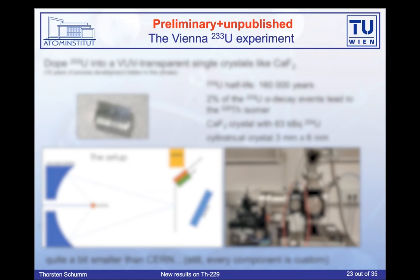We grow this here in-house. It's a single crystal, so perfect crystalline order of calcium fluoride. And every now and then a calcium ion is replaced by a thorium ion. That's called doping. That's something we do here. I think we're the only group in Europe that's doping radioactive materials.